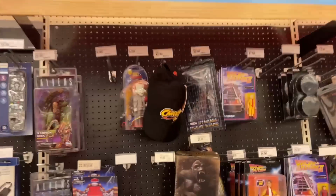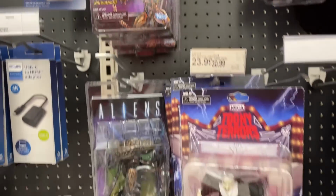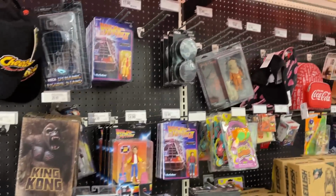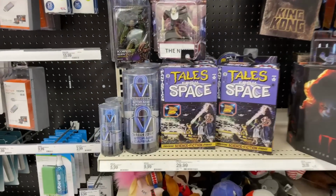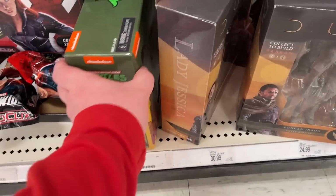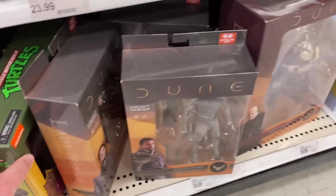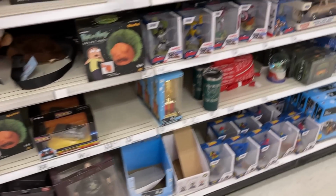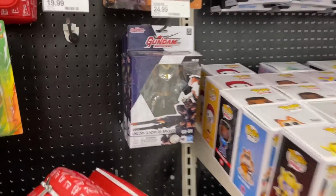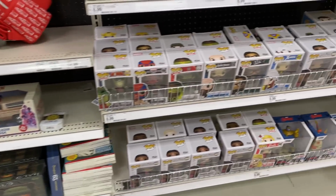All right, we are back in the NECA section. We got a scorpion alien. That thing looks kind of scary. All kinds of aliens and different characters. Some Back to the Future. We got our Vault there. Check it out. Turtle pack, Splinter and Baxter. Very cool. Plenty of Dune. All kinds of different figures. Gundam. A lot of Unicorn Gundam there.